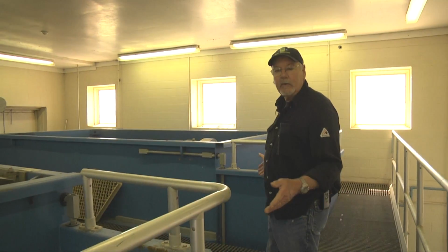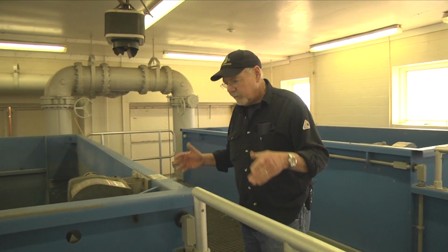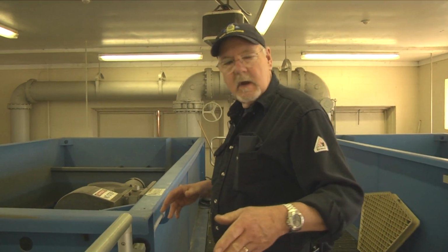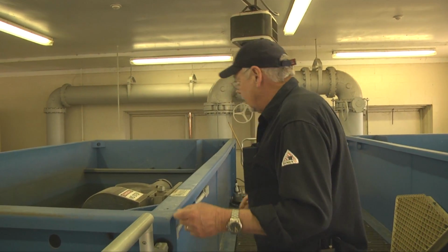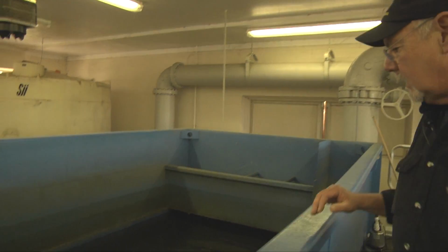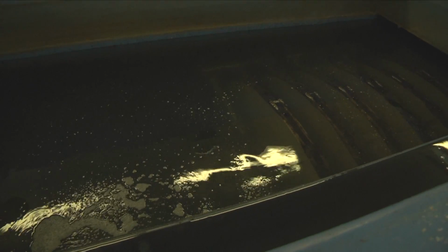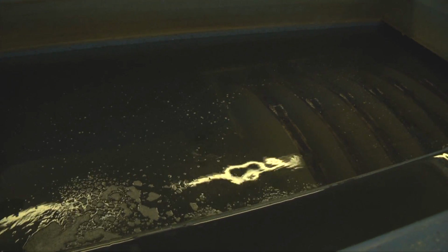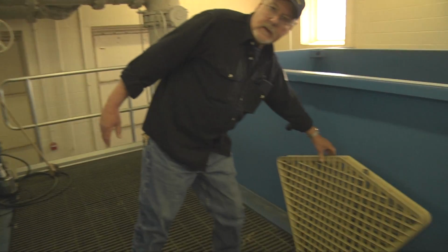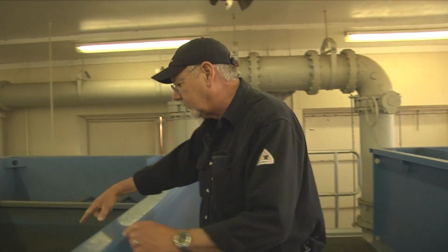Okay, these two units are our cloth media filter systems. These are the final process before the wastewater runs to the UV system. Now these two media systems are going to be in the process of being upgraded. The way they work is they have discs. The cloth media is stretched across these frames, and these frames are mounted on a metal drum.